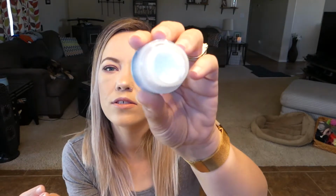Let's go ahead and open her up though. So yeah, this is definitely different than the one I have. I mean, I don't know why I'm showing you that. It's just lotion. It feels moisturizing, but I definitely will try this since I just ran out.